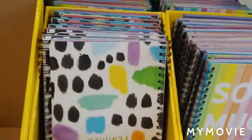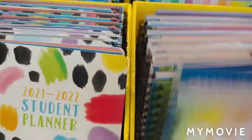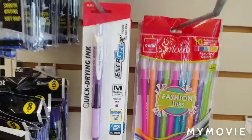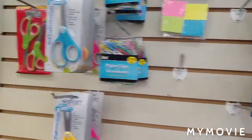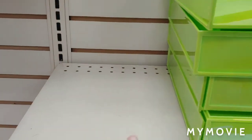These notebooks are cute. And there's some planners, student planners. Love these trays. They're like holographic. It's hard to see. These are nice though. I think there's a pink and it was probably right there.